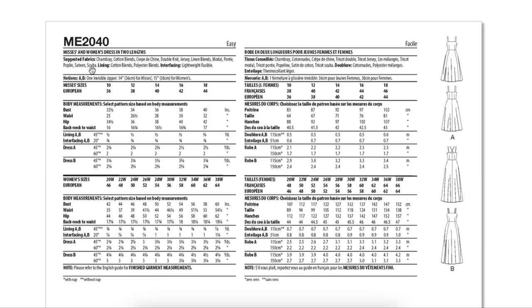I was kind of picturing eyelet underlined. I was picturing even one of those satins that the first girl used, Stitch Fitz used. Even those would be really pretty. You could really make this out of just about anything. So this comes in sizes 10 to 18.